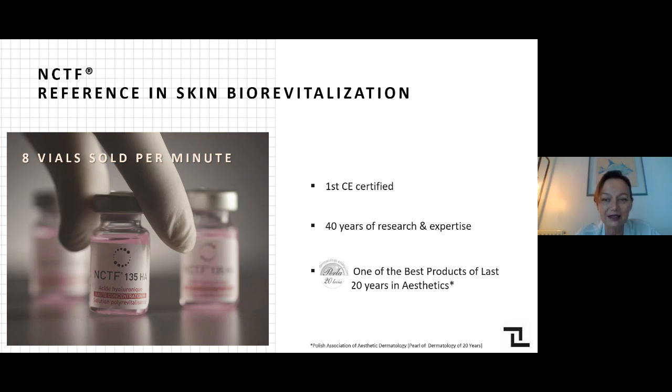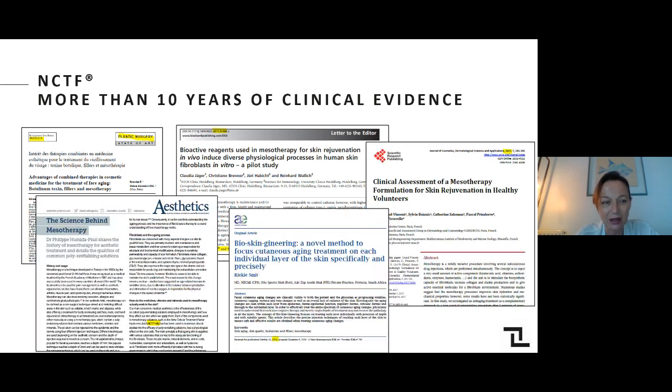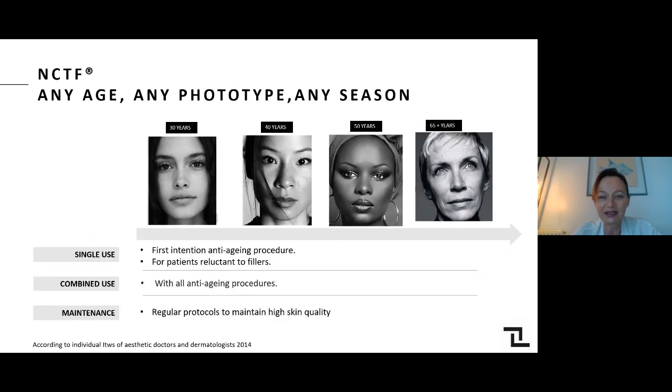Just to remind you, it is the first CE certified biorevitalization product, with 40 years of research and expertise, thanks to Dr. Michel Torchman. It is also quoted as one of the first bestseller anti-aging products of the last 20 years. We have a lot of clinical studies about the NCTF formulations, the science of mesotherapies, bioskin engineering, and mesotherapy for skin rejuvenation. Thank you to all these leaders who worked together on the clinical evidence that makes NCTF really different.